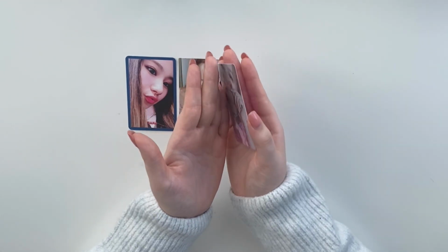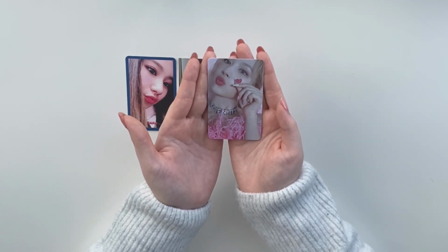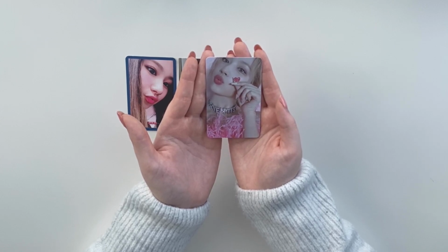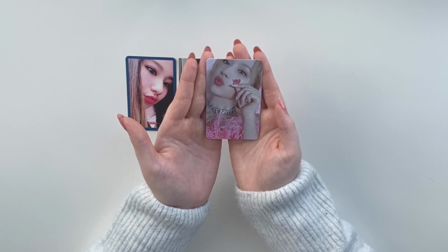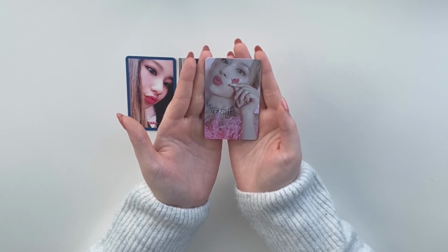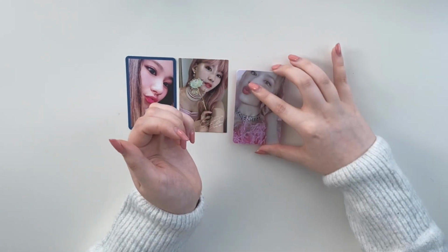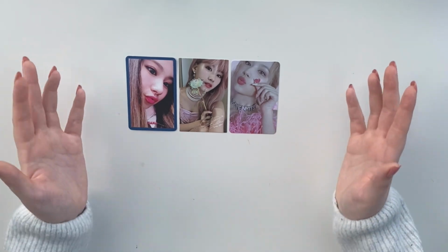I am so excited for Twice's next comeback. I think it'll be maybe around May time, or maybe in the summer, depending on if they go on tour again or not, because I'm hoping that they'll go on tour in Europe so I can see them. Please come to the UK, Twice. But yes, I really love this Sana card. I think it's beautiful. Look at how pretty these cards are.